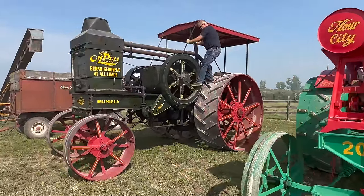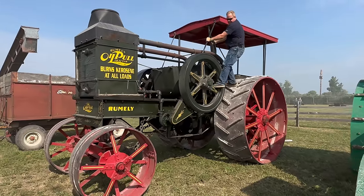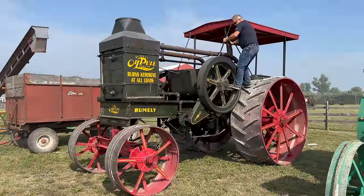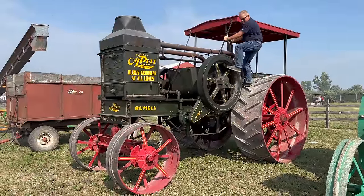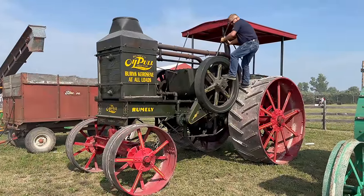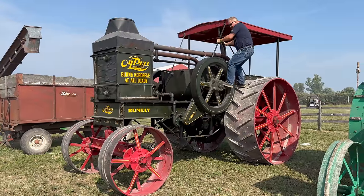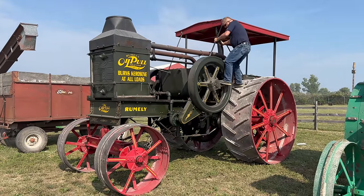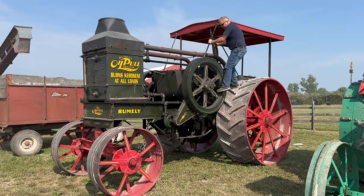This guy might be starting this one, turning the flywheel to get the engine turned over. This is an old internal combustion that ran on kerosene originally, but he's running it on gasoline today. Originally, you would first get this to fire on gasoline. Once it's warmed up, you would switch over to your kerosene.